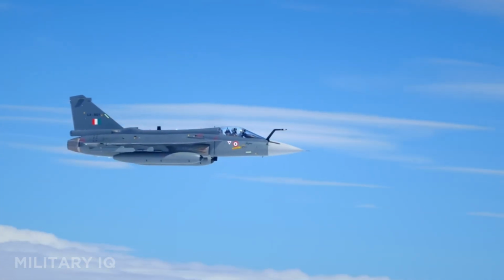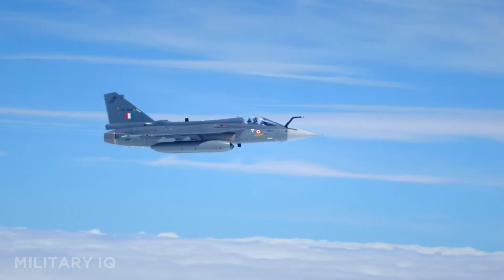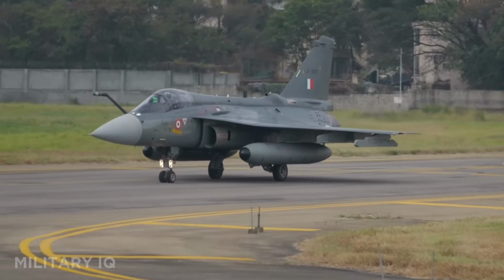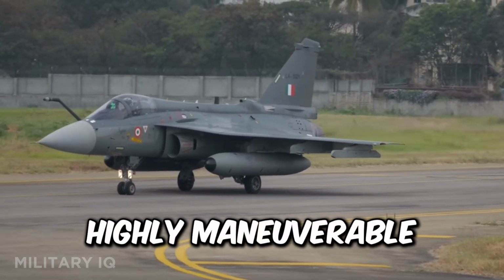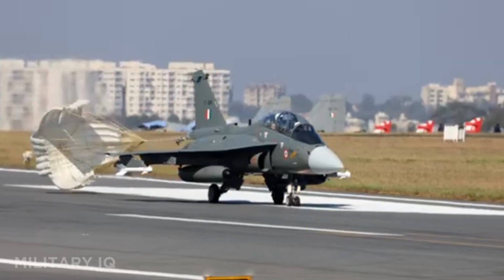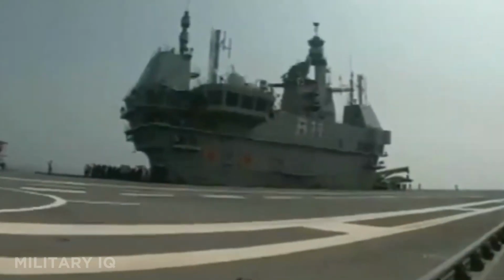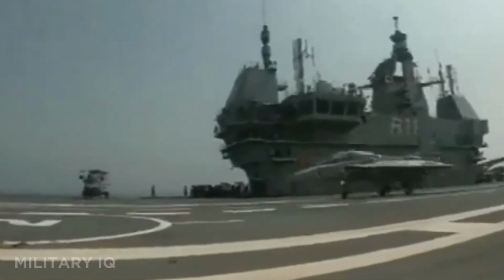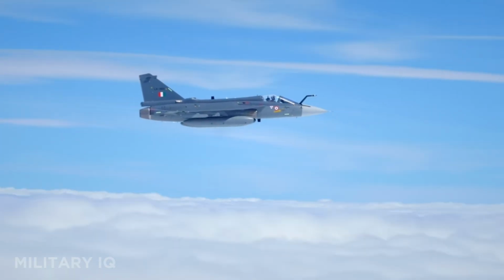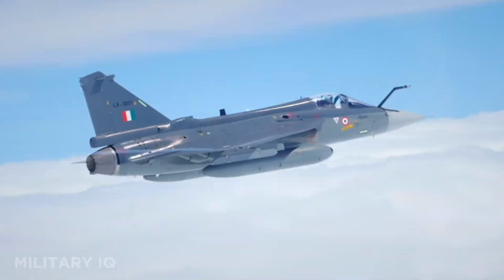Its unmatched flight safety record, over 4,985 test flights with 0 crashes, shows just how reliable it is. Built with composite materials, it's highly maneuverable and features fly-by-wire controls and a glass cockpit. Its radar and electronic systems give excellent combat awareness. While only a limited number are in service now, 83 Tejas Mark 1A jets are on order. Tejas isn't just a warplane, it's a symbol of India's rising aerospace power.